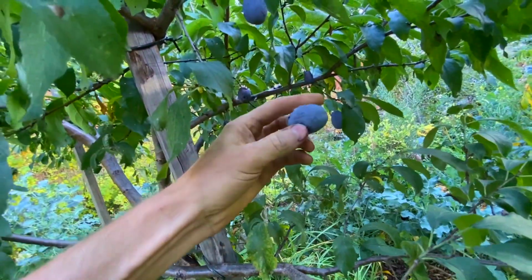Like that's ripe, I think. On the small side still. Let's try it. Oh, it's totally good. Gives me hope for next year anyways. There's nothing like a good Italian plum.